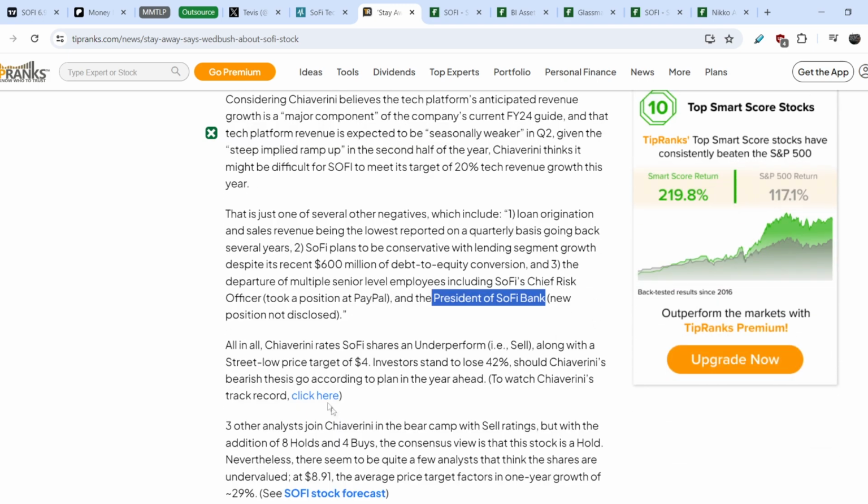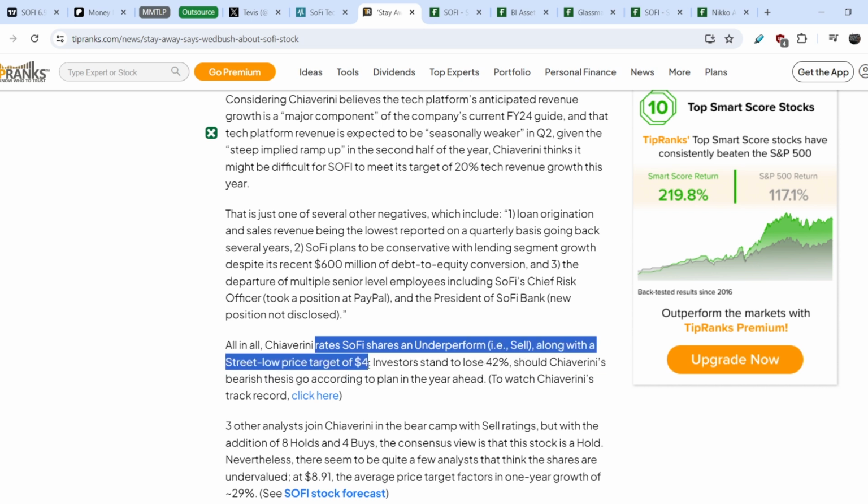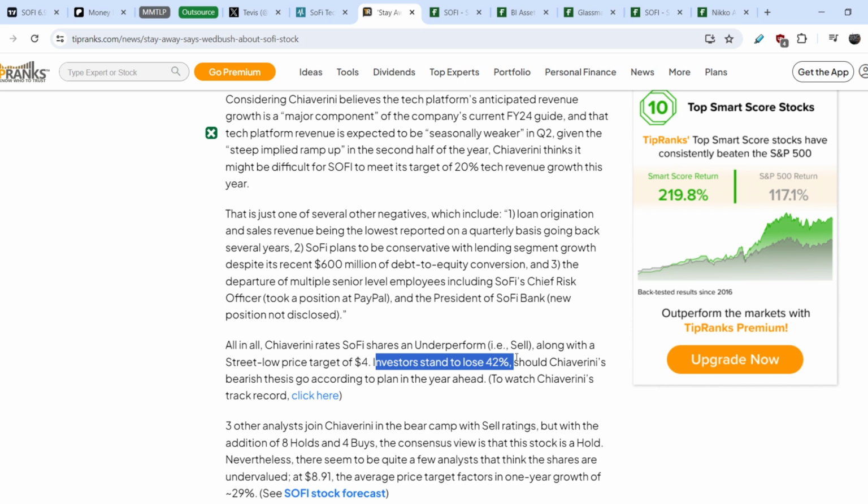And guys, let me show you the conclusion. All in all, Chiaverini rates SOFI shares an underperform, along with a Street-low price target of $4. Investors stand to lose 42%. So, quite a debatable price target, and on top of that, the market doesn't agree as well.